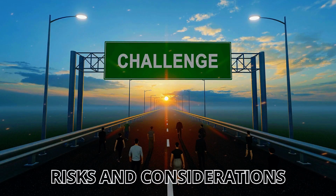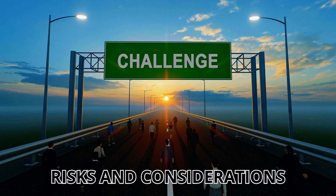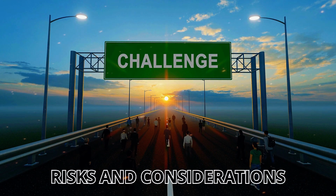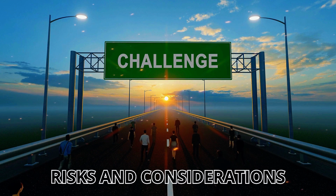Risks and considerations, of course. House hacking isn't all sunshine and roses. This strategy requires flexibility and patience. One of the biggest challenges is sharing space with tenants. Even though you have your own unit, living alongside other families can affect your privacy and require more adaptability.